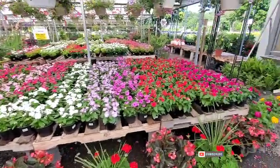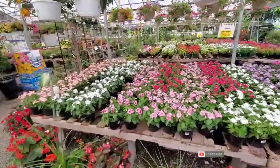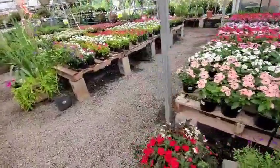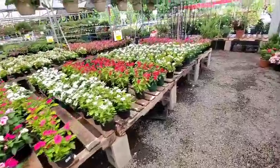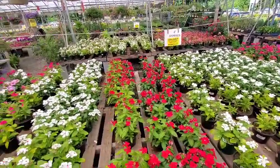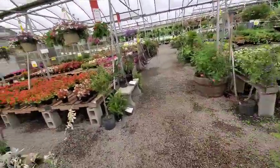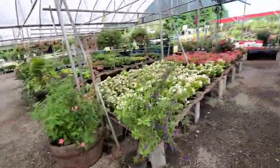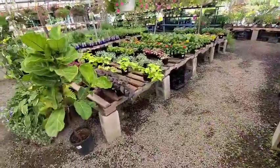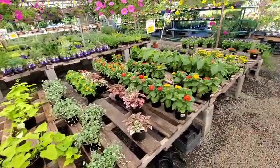Okay, so I'm back here in my favorite nursery, and they've got all of these annuals. Look at all that color. Pansies. Lots of pansies. Got a few more over here. Lots and lots of these, like the vincas, it looks like. Yep. And then we've got another table, two tables of begonias. So this is where I get a lot of my plants for the gardens and for my planters. I might grab some sweet potato vine. I haven't decided yet.